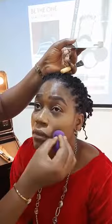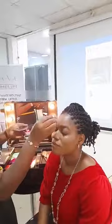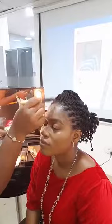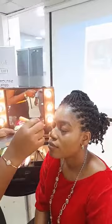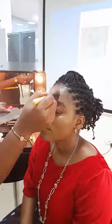Now, someone might ask, why do we need to highlight? We need to highlight because when you take pictures, most times you notice that the part of your face that light usually falls on is your T-zone, which is here and here. So it's good to highlight those parts so that when light falls on it, it gives your face a more sculptured look. Yes, you have a more sculptured look. And then you see people that have fat, big faces like mine start looking slim-faced, more or less.